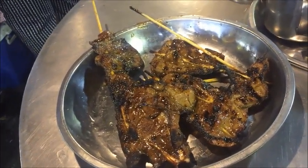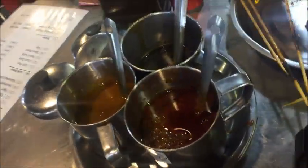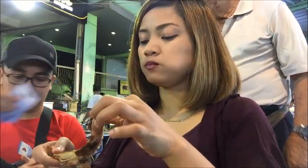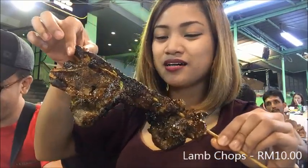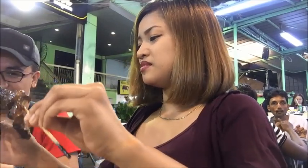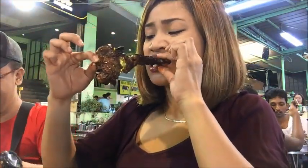So this is lamb chops. Different kinds of sauce. What's this? Is this a curry sauce? No idea. Try it and find out. This is a lamb, next to your ribs. It cost 10 ringgit for this one. It's quite big. Which sauce is better? This one.